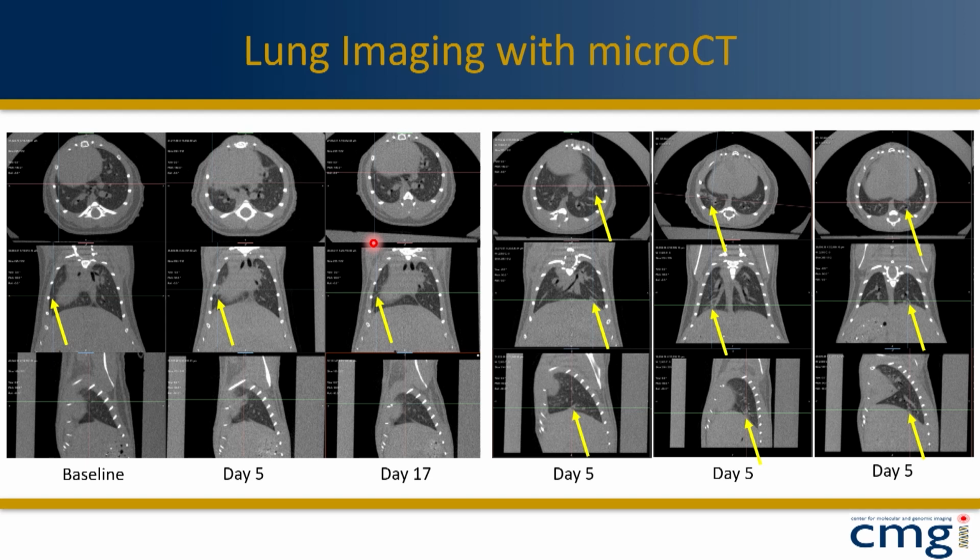So in these images, what you can see are the basic lung structure of the mice. And in this first column, you can see a single animal at baseline, and then at day 5 and day 17 post-infection. And what we observed was that in the ACE2 TMPRSS2 mice, you can see that in this animal, there's a little bit of hyperintensity right where the arrow points. But at day 17, that hyperintensity is gone. So we equate this to active infection at day 5, where there's some pathophysiology in the lung.